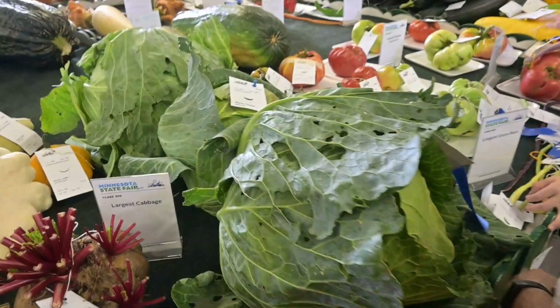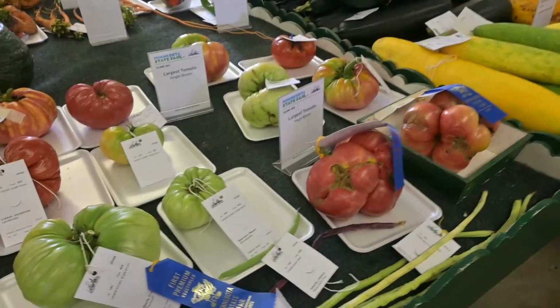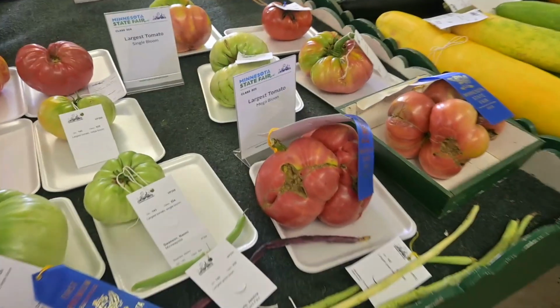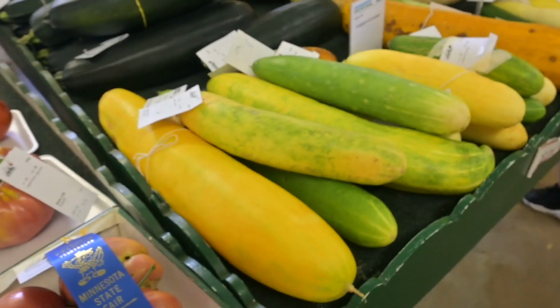These are the largest cabbages. And these are the largest tomatoes. Wow. I've never seen cucumbers that large. Yeah, cucumbers. There's some zucchini.